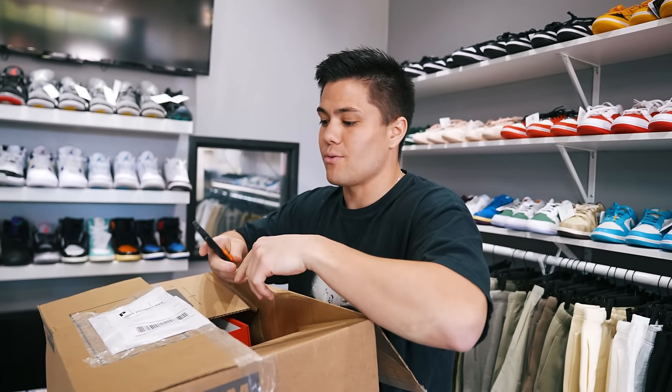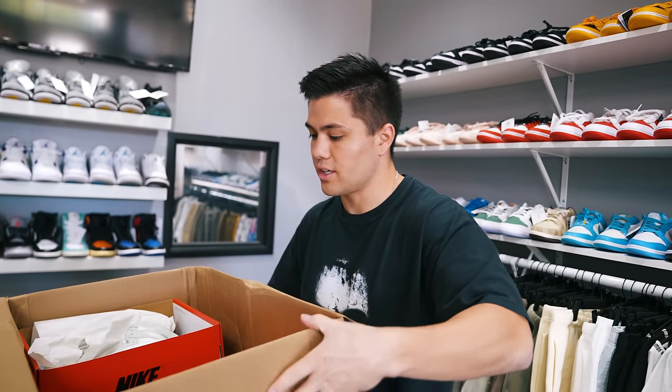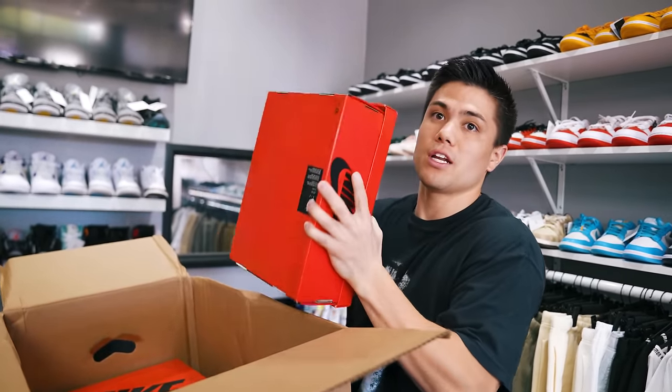Again, process. You guys send us packages, wondering how can you sell to us? Pin comment down below. We'll have the Discord link that you guys can sell to us. We check them in. You guys send us the invoice and we pay you out once Nate legit checks them all in. And Nate's gonna give you a little legit check on how to check some shoes.